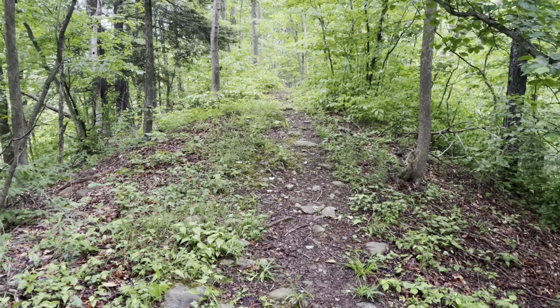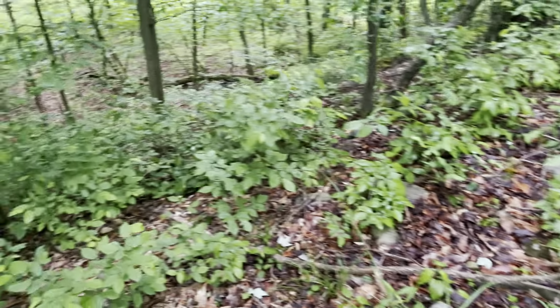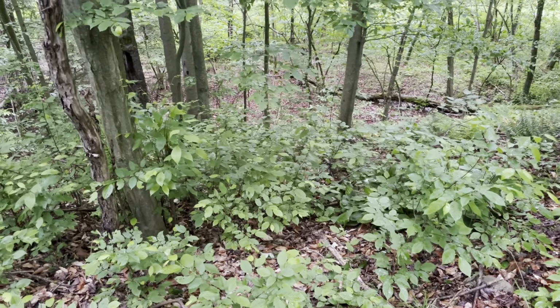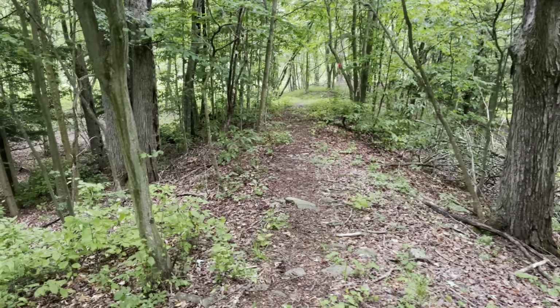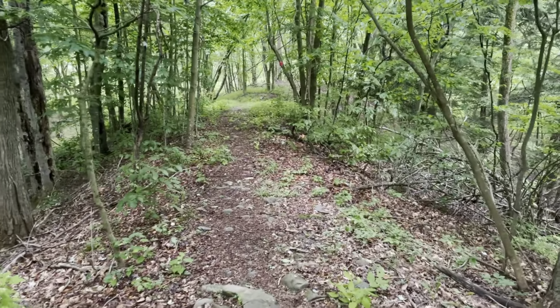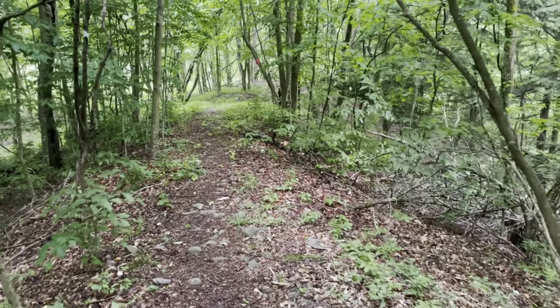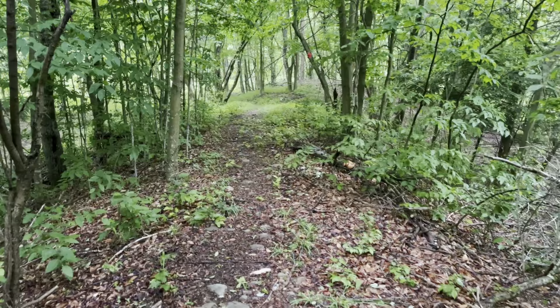Just walking up top of the ridge right now, which is pretty cool. Bank over on that side, and a bank over on this side. But I'm glad I didn't take that meadow, because it did start to rain there for a little bit. But I didn't feel a drop here in the woods. I could just hear it hitting the leaves and stuff.